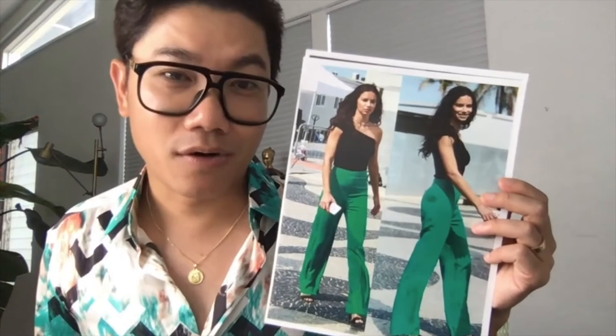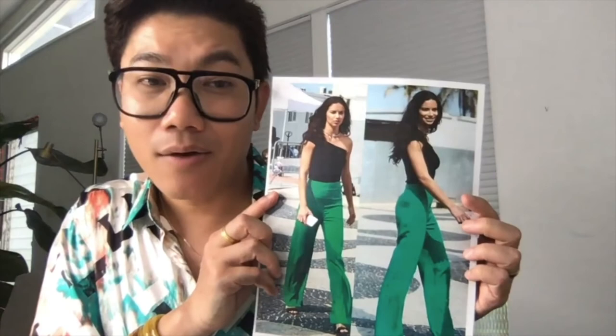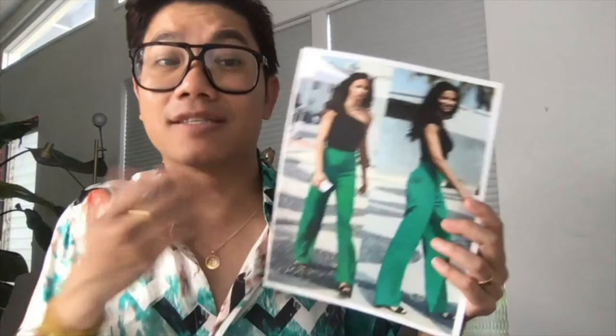I cannot believe that these two amazing ladies are in my designs. And just to let you know that sometimes you don't need to wear a gown. You don't need to wear a dress. You can just wear a two-piece. It's a modern way of dressing up on the red carpet, and I'm so happy to have these two amazing women in my design. I cannot believe I have this opportunity to dress them. Today was really fun to sketch this fun outfit, and the color is amazing. Emerald green, you can never go wrong with emerald green.